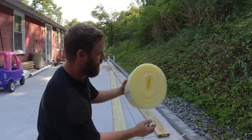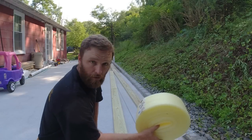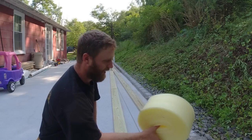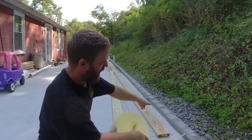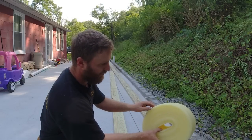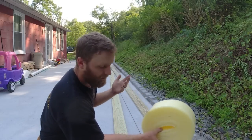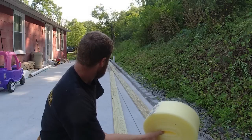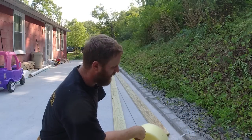Before we anchor those down, this is our sill seal. Some people call it a mud seal, whatever you call it. This needs to go in between your bottom sill plate and your foundation, whether that's block or concrete. What this does is help fill up any voids there to help keep water as well as insects out. So I'm going to run down into my house real quick, get some fresh razor blades, and get this going.